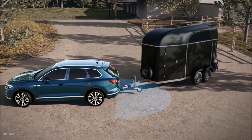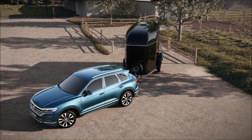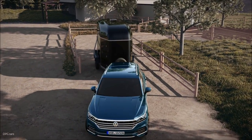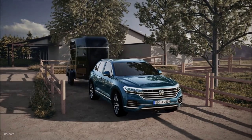The rear-view camera determines the tow bar's angle. Trailer Assist thus knows where it has to steer. Naturally, the driver can correct the direction at any time. More comfort in the all-new Touareg.